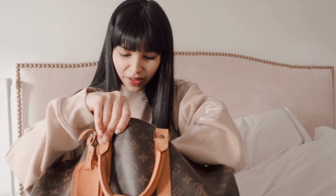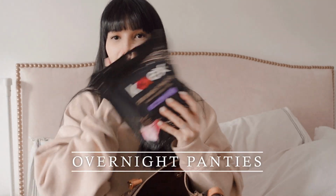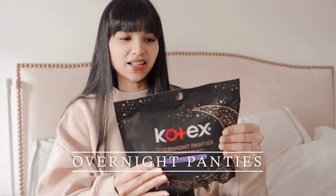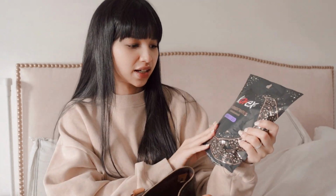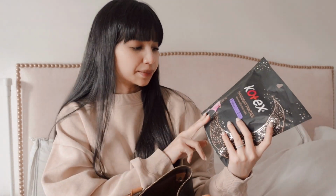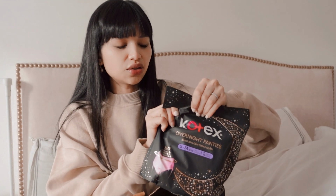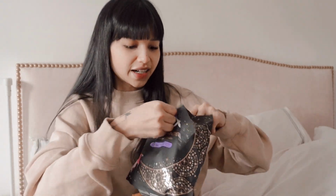Okay, so as you can see, I'm all packed. So first up, the most obvious thing that you would need would be these. These are the ones from Kotex. It basically comes in a pack of two for $2.50 Singapore dollars. So it's a little bit pricier, but to be honest, I found these to be the most useful. I actually used this for my first two boys. So I'm just gonna open this so that you can take a look what it looks like.